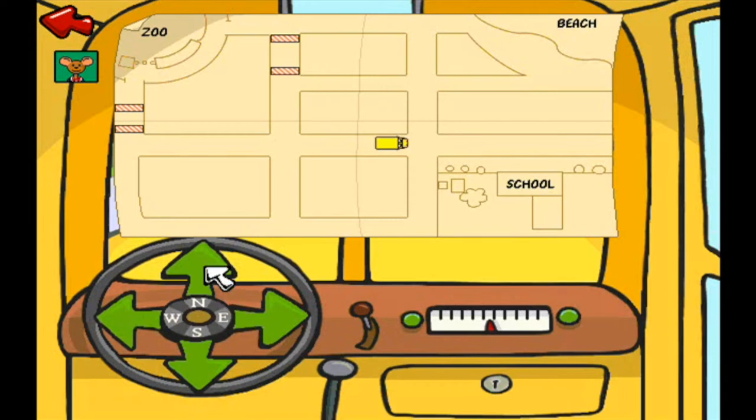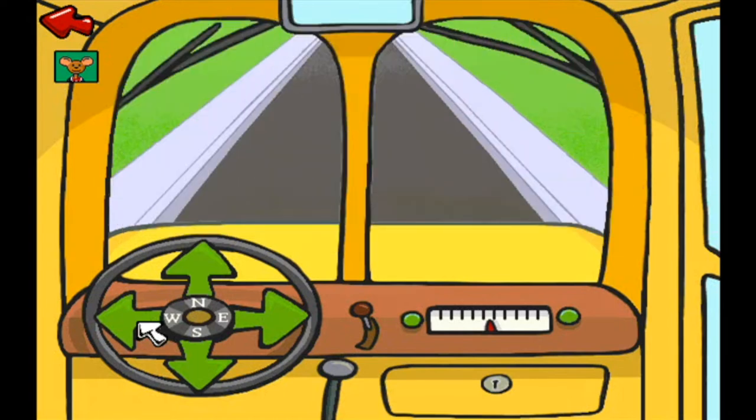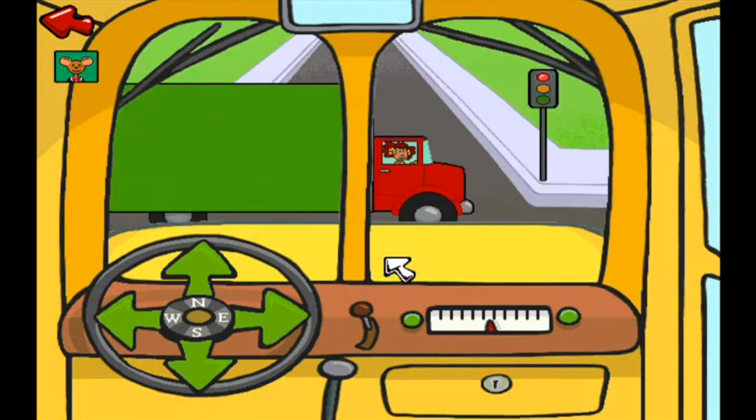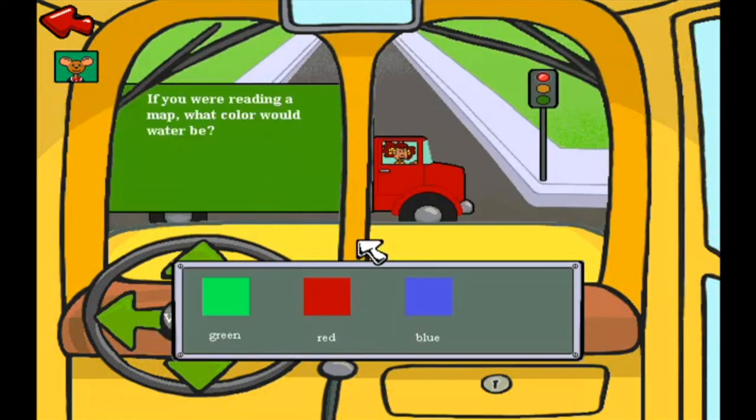East. North. North. West. West. That looks like a great way to go. Your thumb navigator. Click on the answer to this question. If you were reading a map, what color would water be?